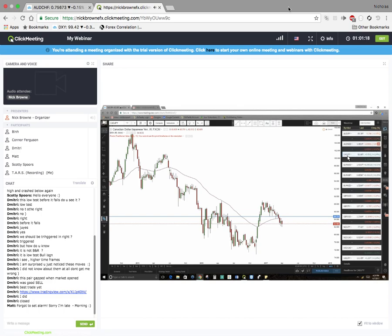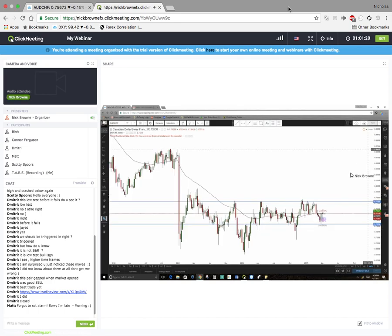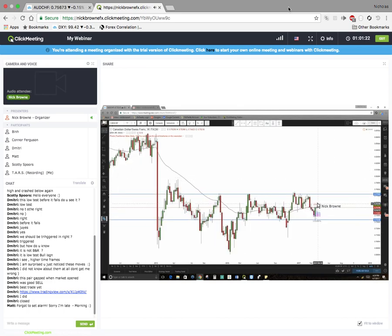So let's look at CAD Swiss. This one was a bummer. We had this nice weekly bullish engulfing last week. It looks like this pair was just going to really take off. And the daily chart formed this nice low here.